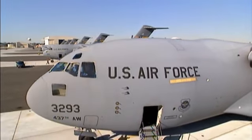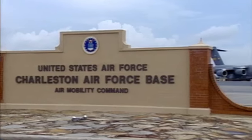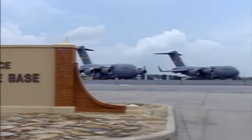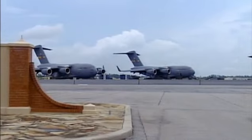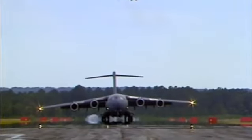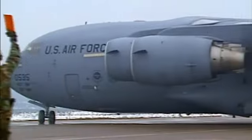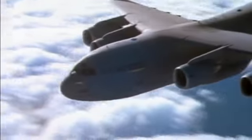July 1995. Joint Air Force Base, Charleston, South Carolina. McDonnell Douglas has one last chance to redeem its failing plane. 8 C-17s undergo 30 days of rigorous testing. McDonnell Douglas is determined to save its baby from the scrap heap.